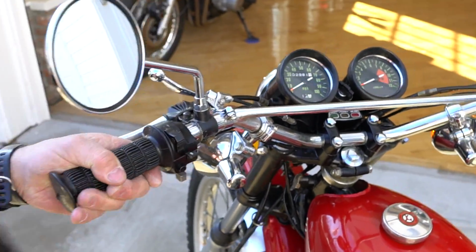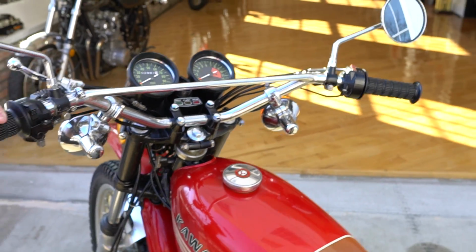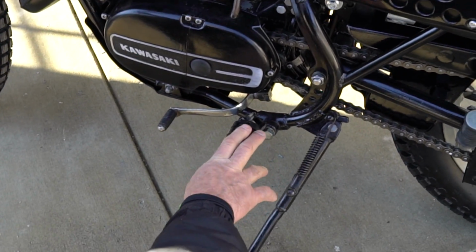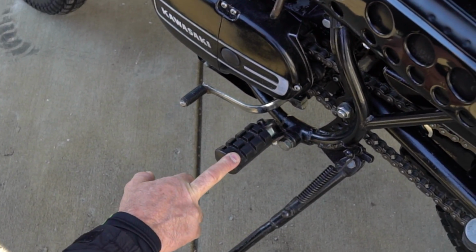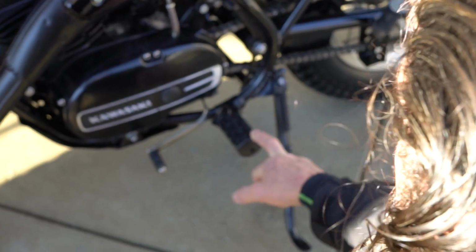The other item that's brand new is when Dale sent this to us, he had a brand new set of NOS rubber pegs in the box still. So we put the pegs on here. Those are NOS? Yeah, those are NOS. I don't even know where you'd find a set of 50-year-old rubber pegs, but they're brand new. And Dale's like, listen, the original pegs are a little worn, the rubber's starting to check a little bit. So brand new set of NOS pegs.